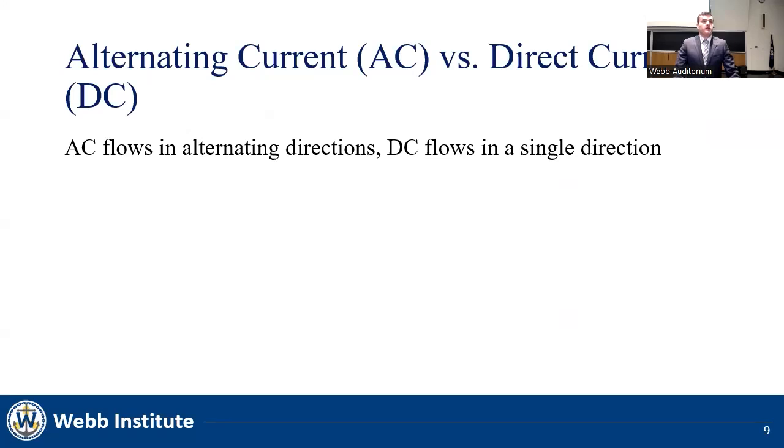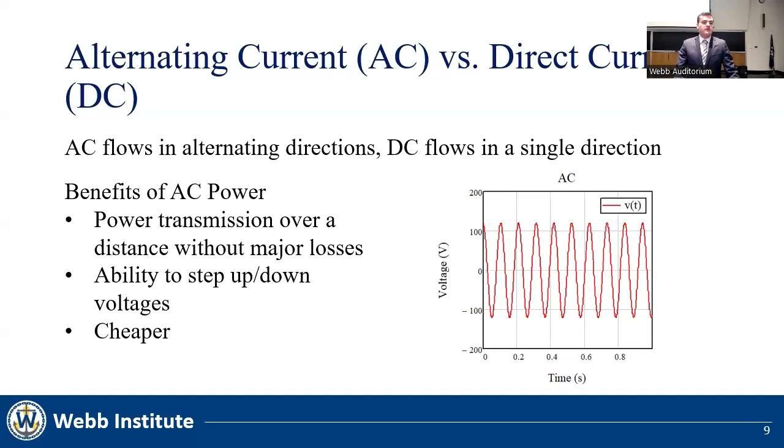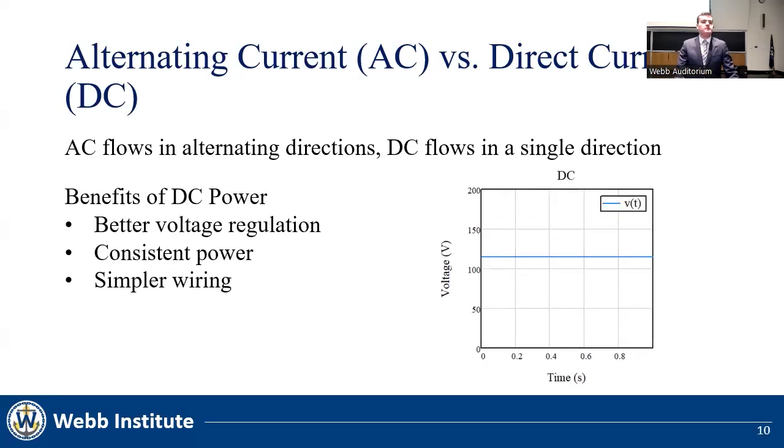Since our thesis regards the electrical arrangement of the ship, we would like to spend a minute to talk about alternating current and direct current. There is a stark difference between the two, as AC current flows in alternating direction and DC current flows in a single direction. There are some advantages to both with respect to shipbuilding. Some benefits of AC power include there is an increased efficiency in power transmission over major distances without major losses. You have the ability to step up and step down voltages quite easily, and it is cheaper overall. Next, DC power has better voltage regulation, more consistent power, and simpler wiring.